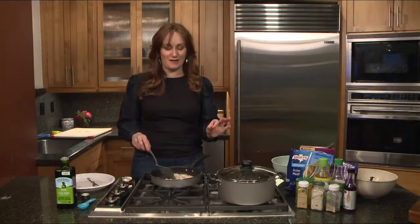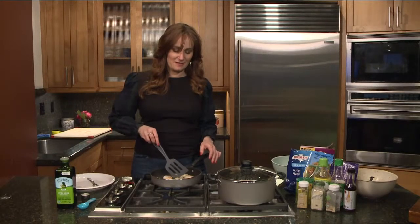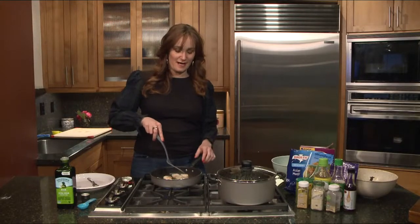I prefer jasmine rice for almost everything that I make. I think it's got a really nice, unique flavor to it. It's got a great consistency. They're longer and bigger grains of rice.